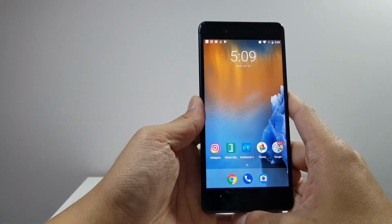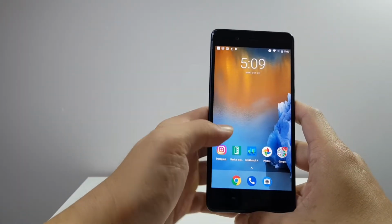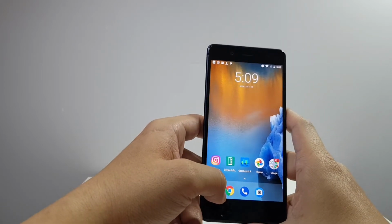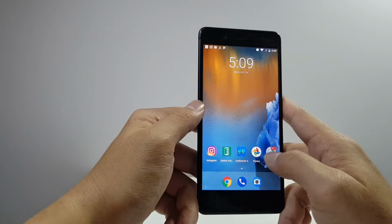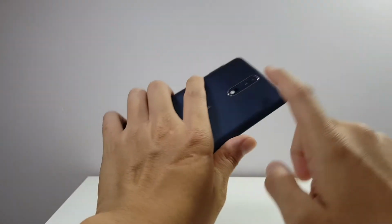Nokia says that it doesn't want to interfere with Google's software because Google's software is so good, so Nokia sees no point in putting a skin over it the way LG and Samsung and Huawei do. So this phone, as you can see, runs completely stock Android, and it's very, very fast, very, very smooth. So now let's talk about that camera.